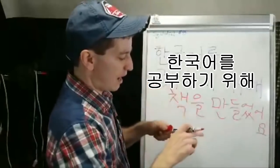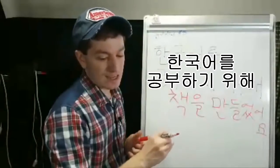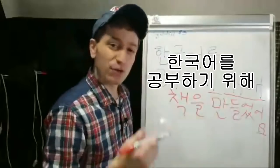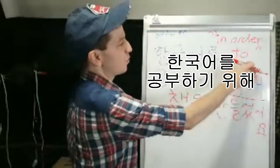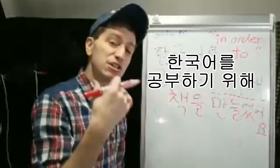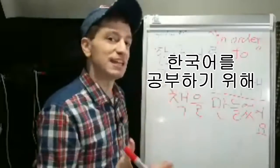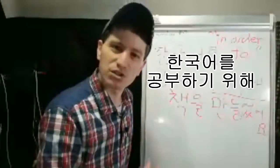But before we go on, I want to let you know that for might not be the most natural translation when we're using this form, 위해, with 기. There is a better way to translate for, in order to. If you translate it as in order to in your head, you'll be much more easily able to create your own sentences in Korean from English. In order to study Korean, 책을 만들었어요. I made a book in order to study Korean.